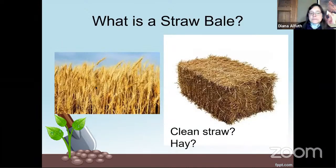So a straw bale, sometimes people ask me, well, what actually is a straw bale? So straw is the stems that held up a grain crop. So it could be oats, it could be barley, it could be rye, it could be wheat. It doesn't matter. Your straw bale garden can be from anything. Most of the time around Western Wisconsin, farmers grow oats for cattle feed. And so most of what we have is oat straw. And after they combine off these seed heads, what's left is the stalk that was holding up that seed head, and it's hollow like a straw, and that's what straw is.